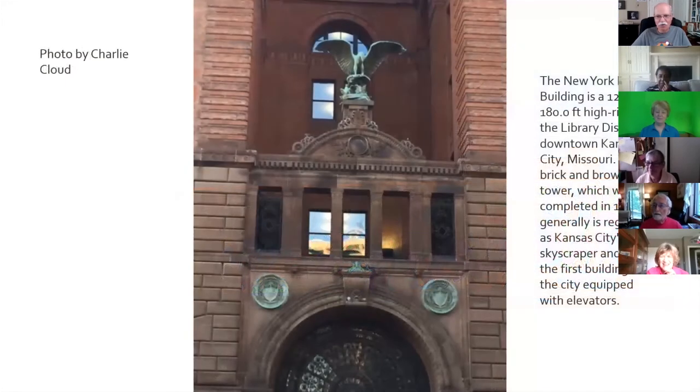One more thing. The symbolism of the eagle. I had never noticed until I took this picture and sent it to Jonathan. I had never noticed the eaglets. Yeah. And supposedly the symbolism with the spread wings was the protection of the eaglets, which was what the New York Life Insurance Company would do for you. Oh, cool.